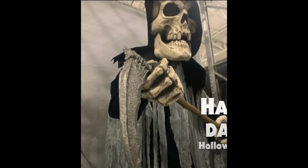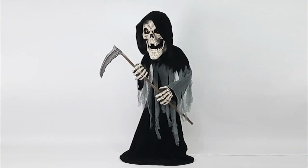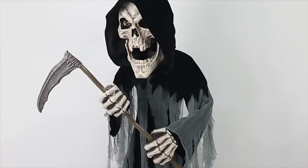Then we have a picture of the Big Head Reaper. This guy is actually not new. This guy came out in the UK, I believe, in 2020. I think it's 2020. Yeah, I was never really a big fan of this guy either. Honestly, I don't really like his audio, but he's kind of okay looking, so it's gonna be cool to see him in stores, assuming he's set up.